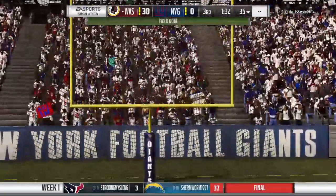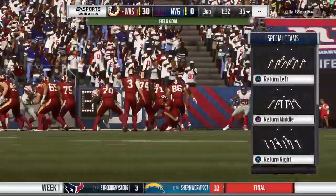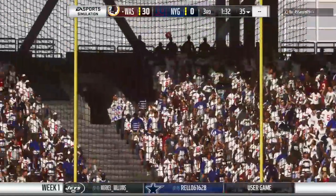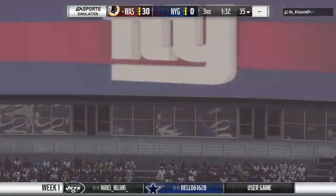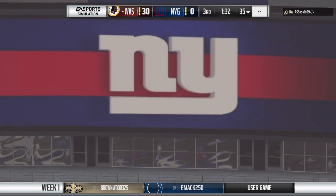And Hopkins' kick is good. And they're well on their way now as the lead grows even larger. So 3 field goals that he's hit now. This last one helps him stretch out the lead. He's been solid, hasn't he?